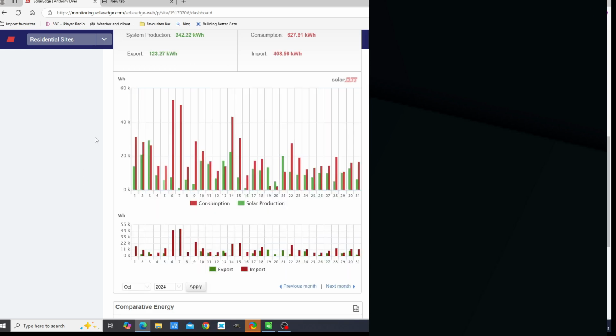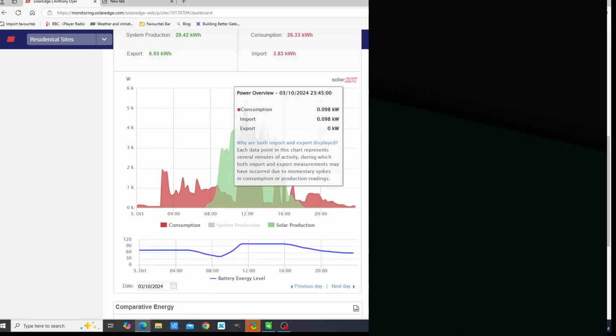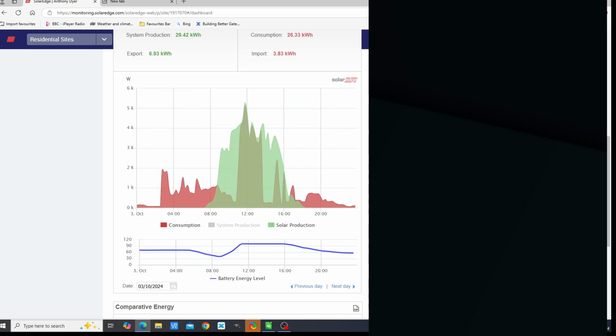So into October, we had the best day early on in the month. That was 29 kilowatt hours of production. Not a perfect day by all accounts. We still had some cloudy interludes in the middle of the day, but you can still see in early October we were breaching the 5 kilowatt mark just before noon there.